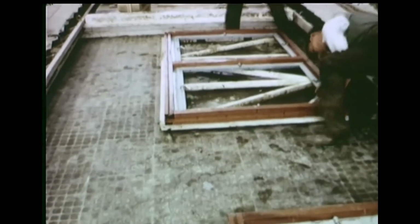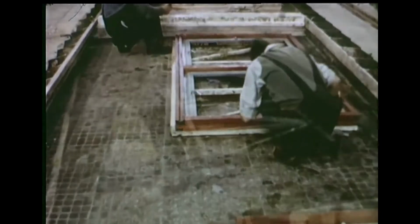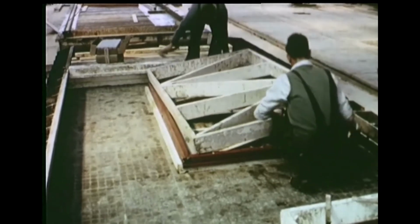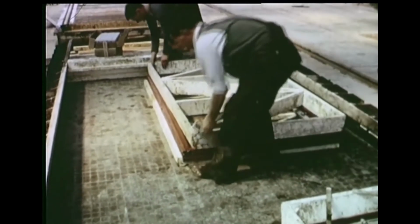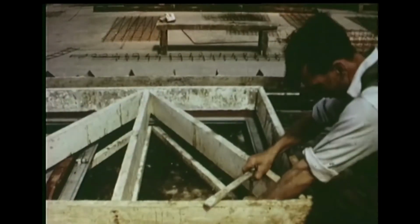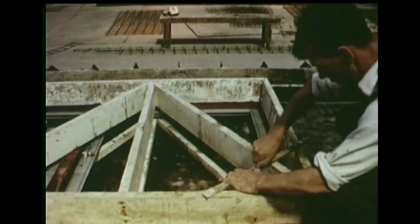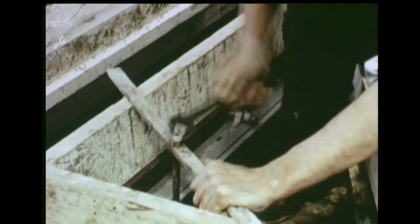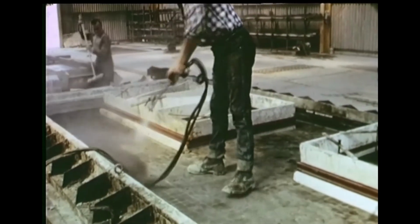First, the main features, such as door and window frames, are positioned on a horizontal casting table or mould. Moulds are then secured in position, which on removal will leave the doors and windows with clean concrete surrounds. A wide variety of finishes can be used. Here a panel with square tile finish is being cast.